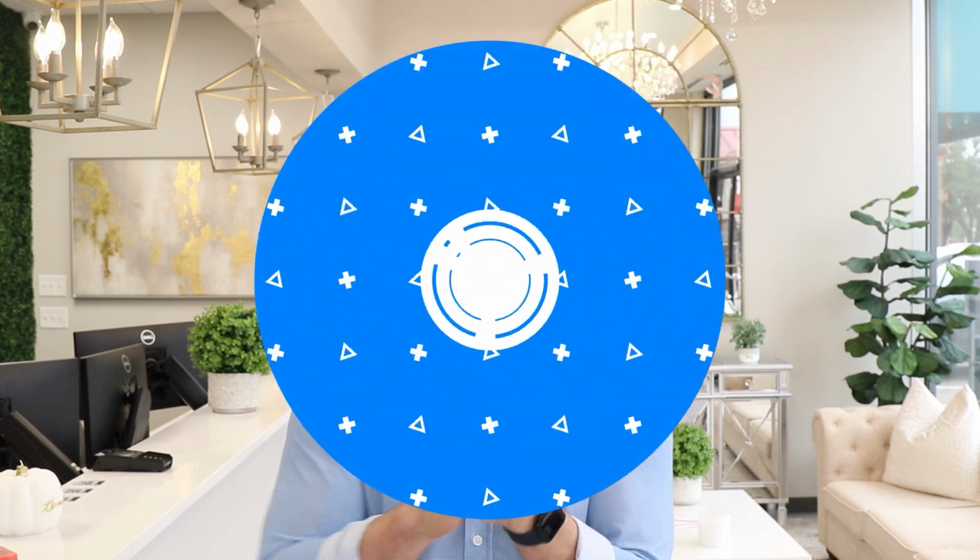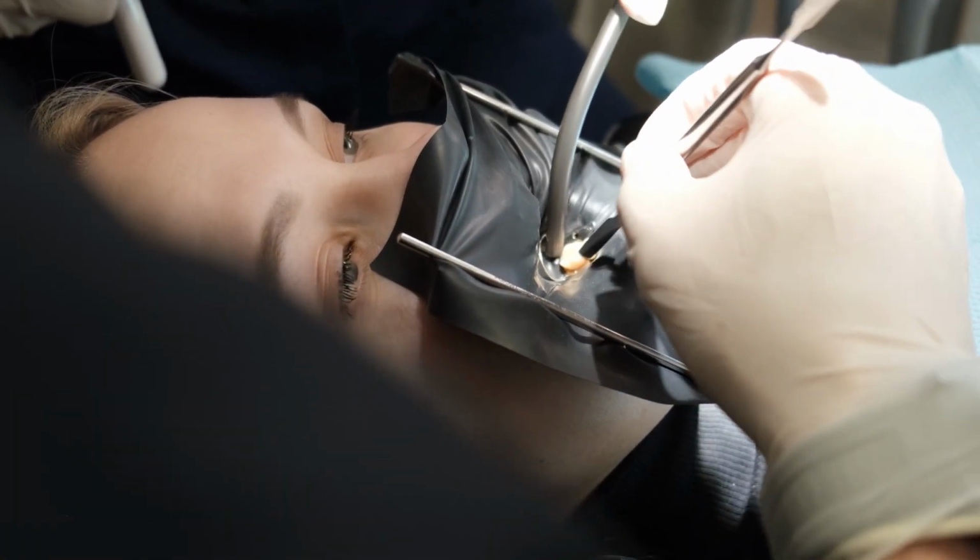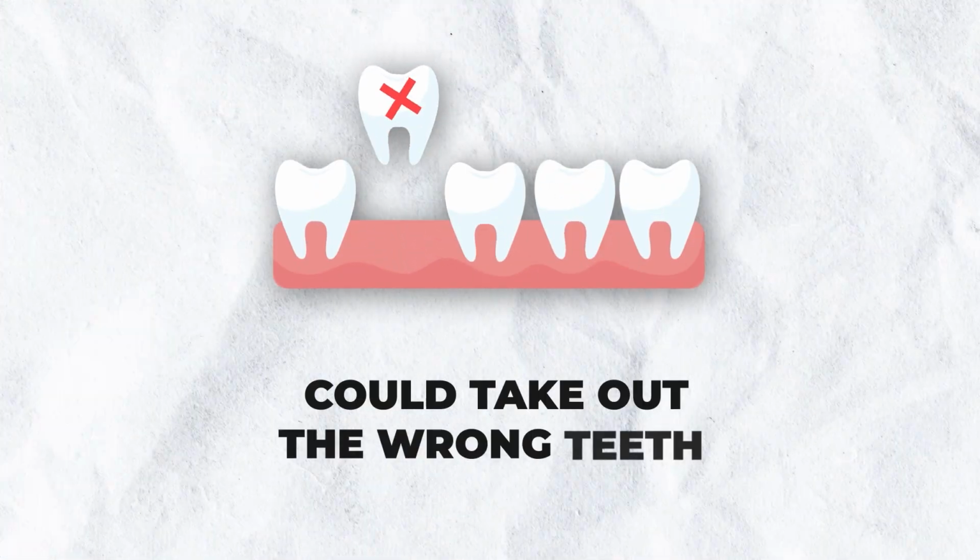And the reason is this: if you take out teeth before putting on braces, there's a small chance, very small chance, that the oral surgeon or the dentist or whoever is taking out the teeth could take out the wrong ones. That's why we place braces on all the teeth minus the teeth that we're doing the extractions on before we refer you out. So it's always braces first and then we refer out for extractions.